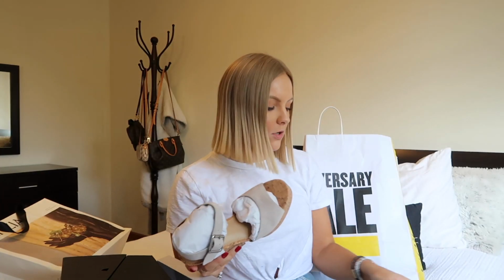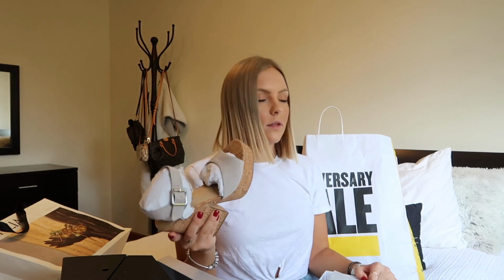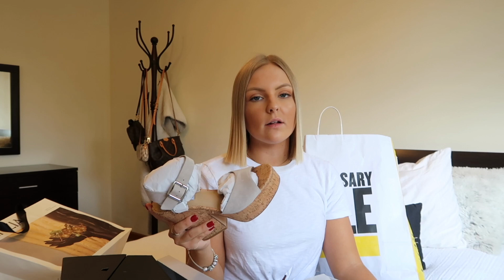I got these ones also in a size 6. With wedges and heels, I am usually a 5.5, but when you wear heels, my feet tend to swell, so I like to go a half size up just so that I have a little bit more room. I think these ones were also around 100.